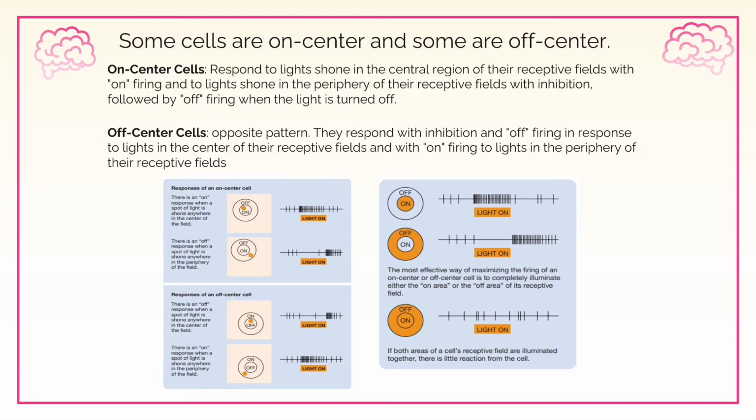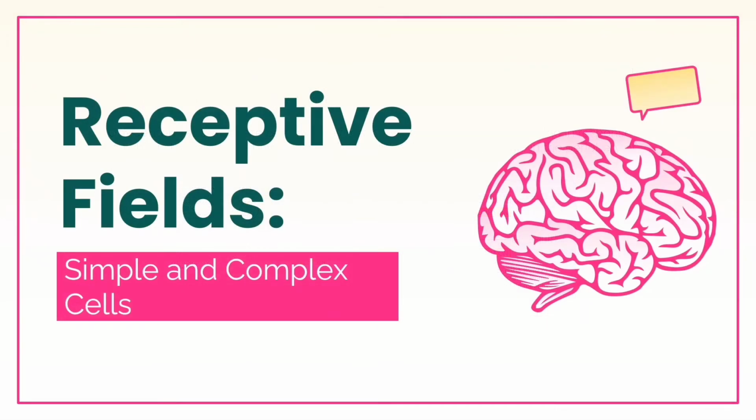So, in effect, on-center and off-center cells respond best to contrast. The picture on the right illustrates this point. The most effective way to influence the firing rate of an on-center or off-center cell is to maximize the contrast between the center and the periphery of its receptive field by illuminating either the entire center or the entire surrounding, while leaving the other region completely dark. So now we move on to simple and complex cortical cells.